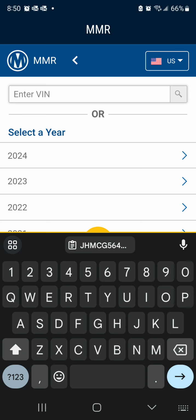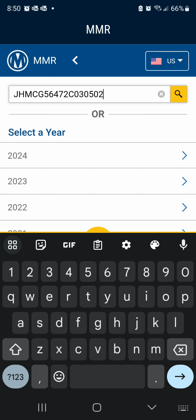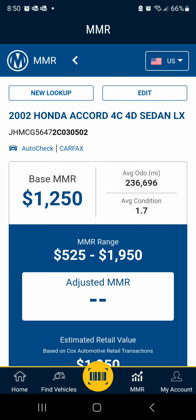So let's go into the VIN. You'll see on an Android, once you click in there, the latest VIN that I copied is right here in the middle of your screen. So I'll hit that. We're gonna hit that yellow button. And here we are. It pops it up. 2002 Honda Accord 4-cylinder, 4-door sedan, LX trim.